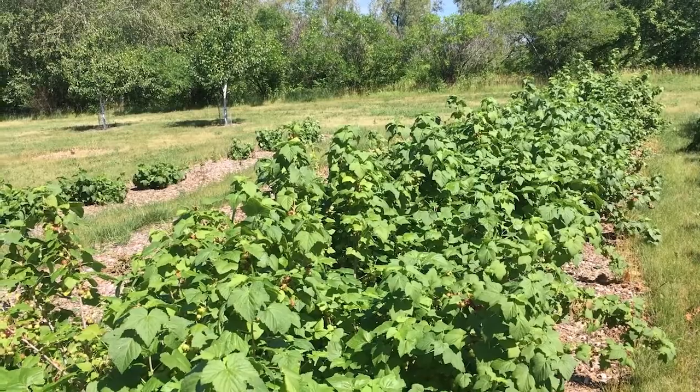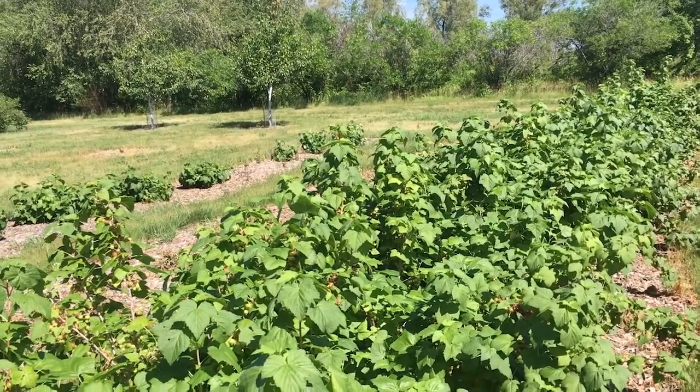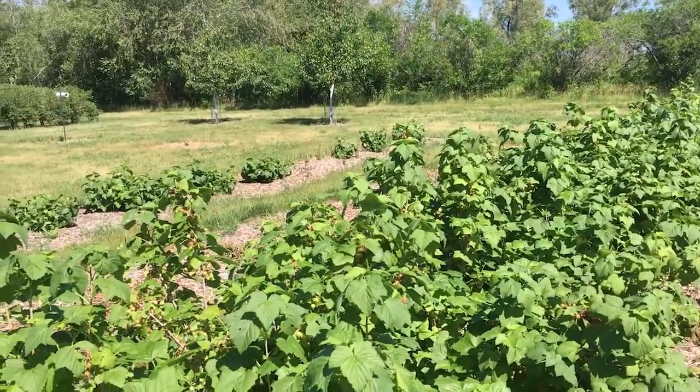I again say it is one of the most wonderful fruits on the planet. It's very helpful for you. It's tasty. It's just that we don't know about it here in the U.S. One of the world's most popular berries.